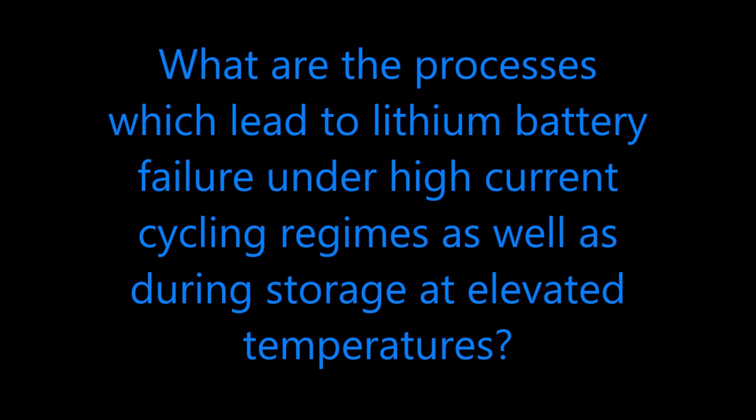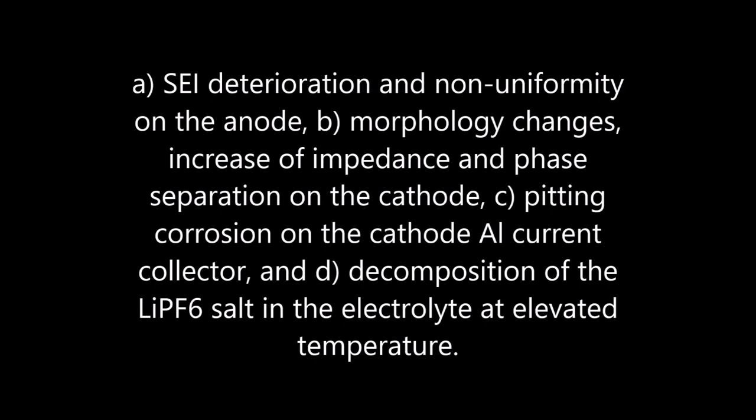A. Side deterioration and non-uniformity on the anode. B. Morphology changes, increase of impedance and phase separation on the cathode. C. Pitting corrosion on the cathode Al current collector. And D. Decomposition of the LiPF6 salt in the electrolyte at elevated temperature.